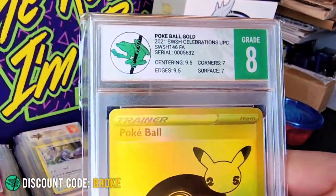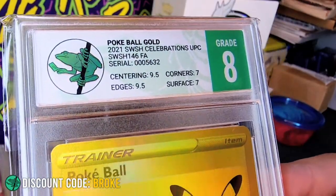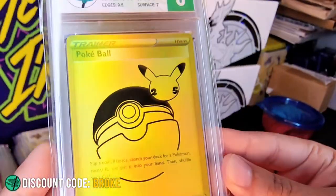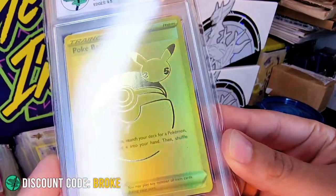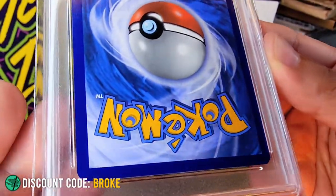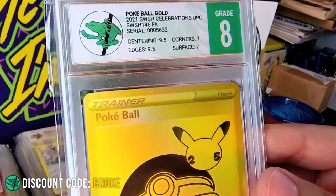And here we have the Pokeball Gold, more recent from last year from Celebrations, Centering 9.5, Corner 7, Edges 9.5, and Surface 7. So that one's got an 8.0 grading on it. And I love the full gold on it. It's got the dark gold for the center, the Pokeball, and the 25th anniversary stamp. So you see a little bit on the corners there, some edging, some white. But there's the front. It is a beauty.